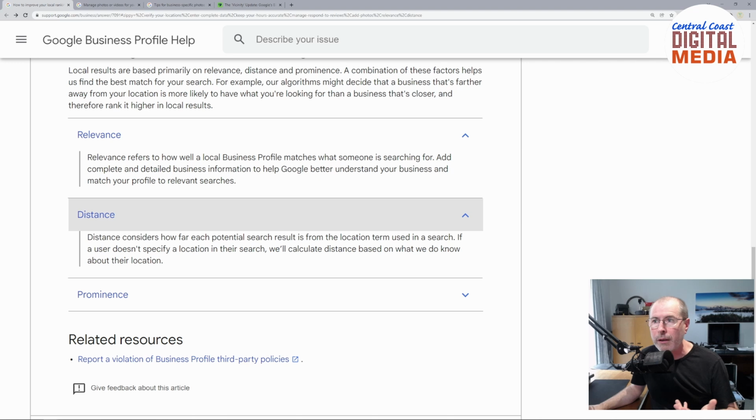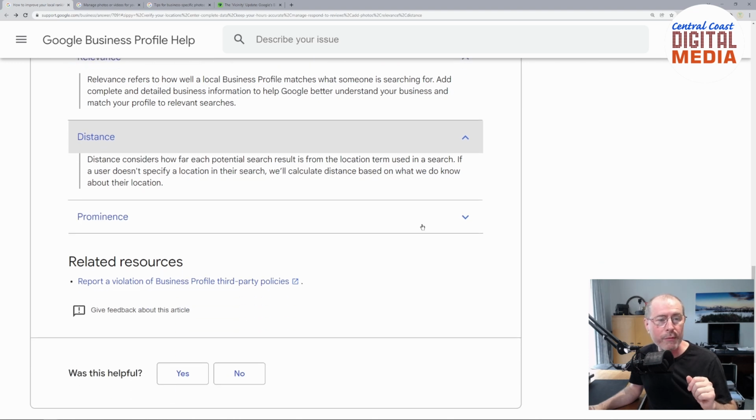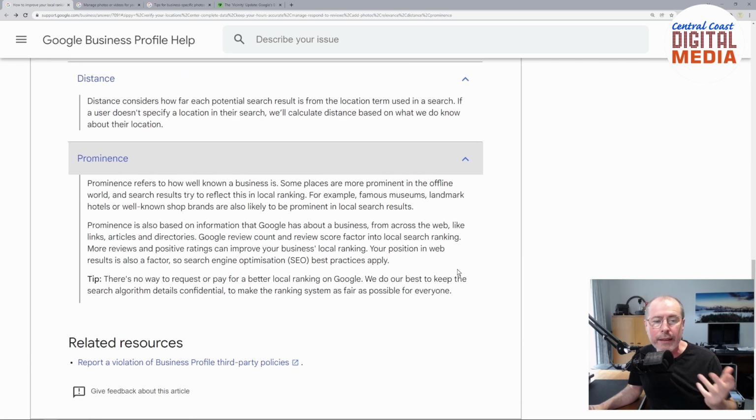So if there are several businesses that you're competing with that are in exactly the same category as you, you'll find that quite possibly updating your Google My Business or Google Business Profile page is even more important than ever. And prominence, well, that's basically the SEO element of your Google Business Profile. And that's where the photos can play a big role.